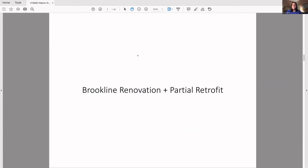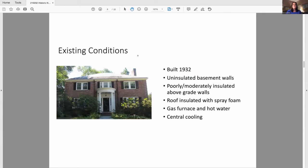This project is fairly typical for us in that it combines both renovation as well as retrofit or energy upgrade measures. Just to give you a sense of the conditions before we did the work: the house was built in 1933. The basement walls were partially finished but uninsulated. The above grade walls were modestly insulated in places. The roof had been insulated with spray foam by the prior owner. Older gas furnace, as well as hot water and central cooling.